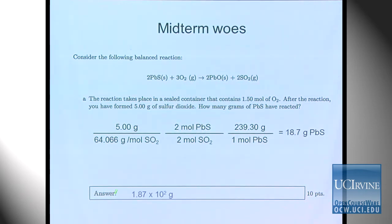18.7. In scientific notation, it would look like this. Okay? Sorry, it should be a 1. Apologies, this should be a 1. Go right to it. It's a 1. So, in other words, this is basically one division. This is really 1 to 1. You can see that immediately. Okay? So this is really just 1. And this is just multiplied by the molar mass.